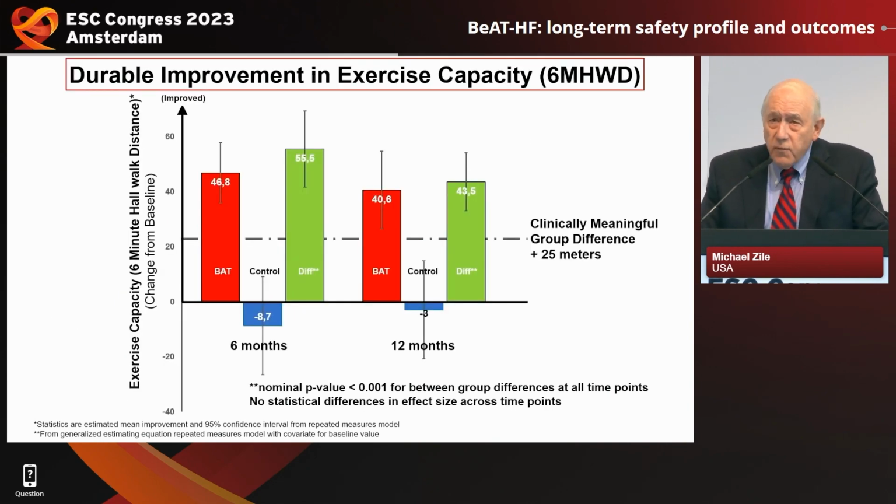The same thing is true for exercise capacity as measured by 6-minute hall walk distance. Here we have data from 6 and 12 months. And you can see that the hall walk distance increased in the BAT group by more than 50 meters, which is twice as much as what we all accept as a clinically meaningful endpoint.